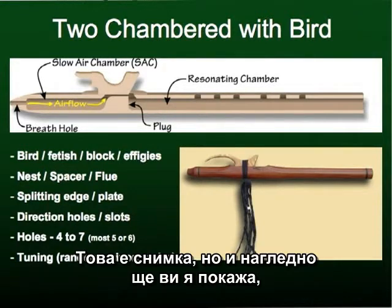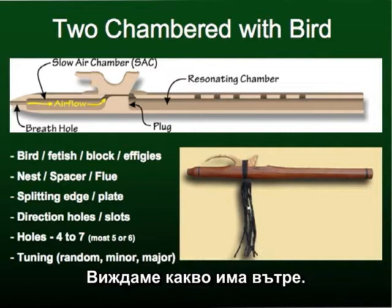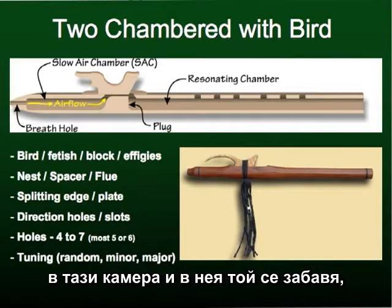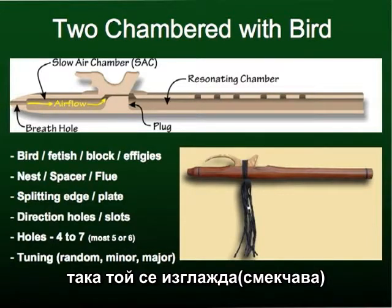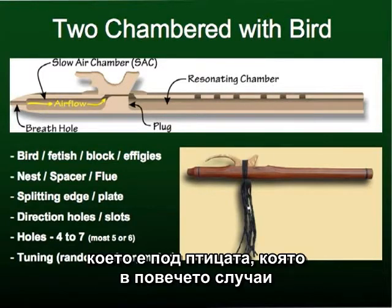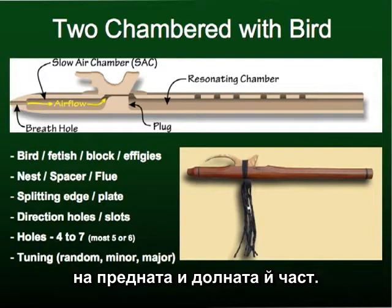This is a picture, but I'll send around this one as well. This is the 2-chambered flute cut in half the other way, so you can see what's inside. But what happens is the air comes in through a smaller mouthpiece into this chamber. And in this chamber, the air slows down and the air smooths out. Then it rises up over what we call the plug and under the bird. So the bird, for the most part, is an artistic piece except for this face and this underside.